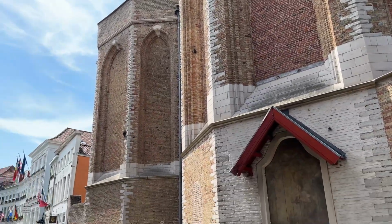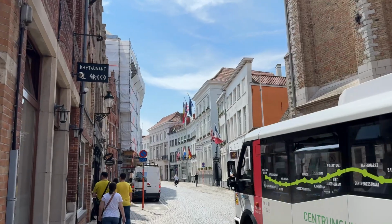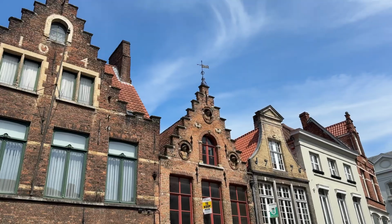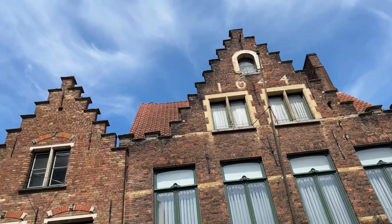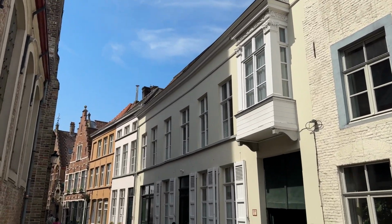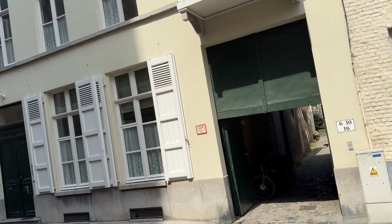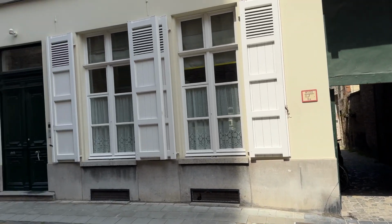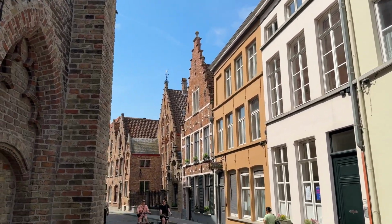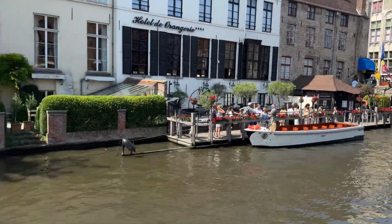And then we come across another church, a Greek restaurant, and that central shuttle has caught up with us again. They've done a great job preserving the architecture of the old buildings. And that's the spot that we'll end up taking the boat or the canal ride from.